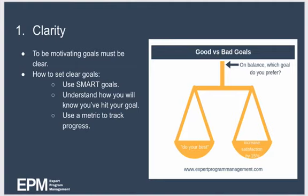Now, there are a number of steps you can use to help you set clear goals. And the first is to use SMART goals. And SMART is an acronym for specific, measurable, achievable, relevant, and time-bound. And there are many videos on YouTube or articles on the internet you can Google to find out more about SMART goals.